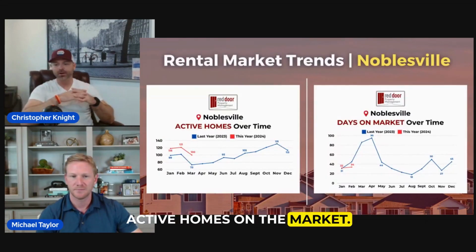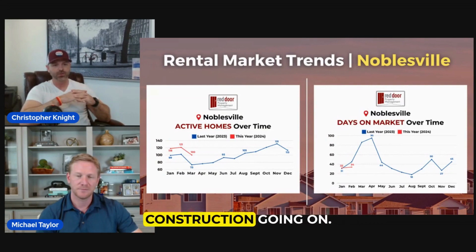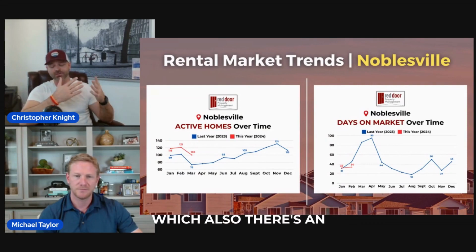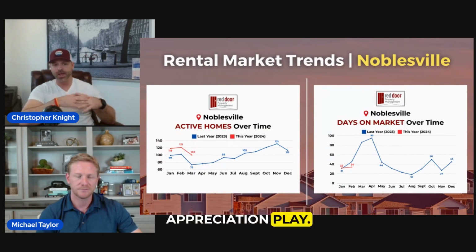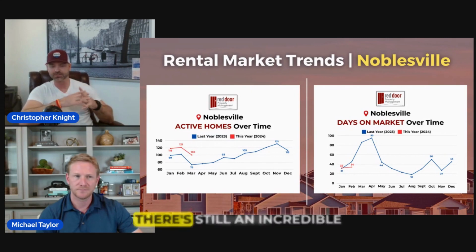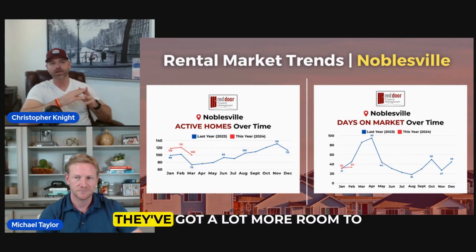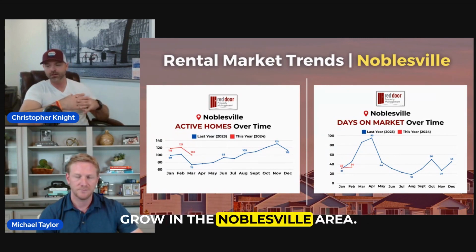Active homes on the market. We're seeing higher than we were last year. There's a lot of new construction going on. It's an expanding market, which also is an appreciation play. I said this last month, in a lot of these markets, appreciation play. Fishers, there's still an incredible appreciation play, but Noblesville, I think even more. They've got a lot more room to grow in the Noblesville area.